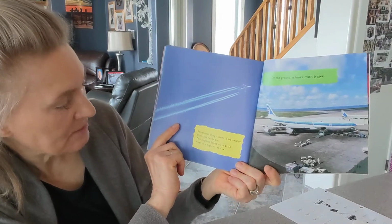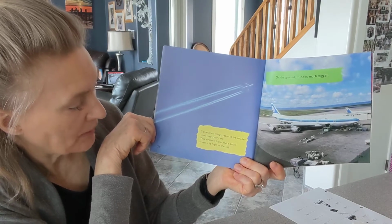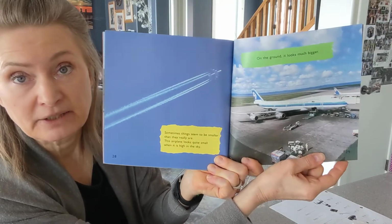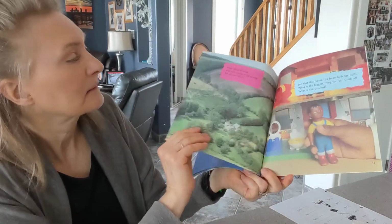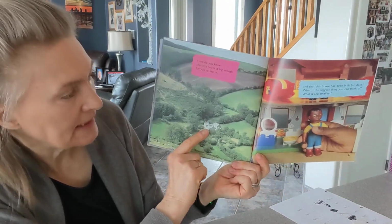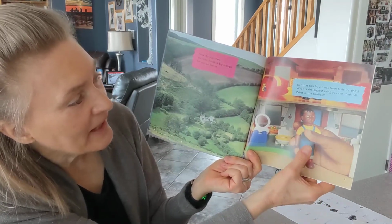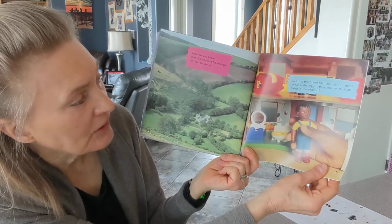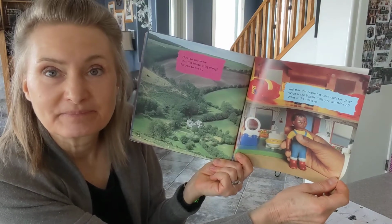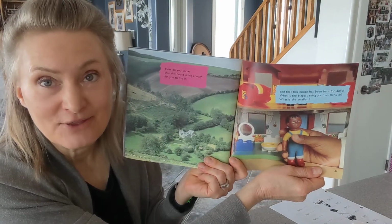Sometimes things seem to be smaller than they really are. This airplane way up there looks quite small when it's high in the sky. On the ground, it looks much bigger. How do you know that this house is big enough for you to live in? And that this house has been built for dolls? What is the biggest thing you can think of? That's pretty big. What is the smallest thing that you can think of?